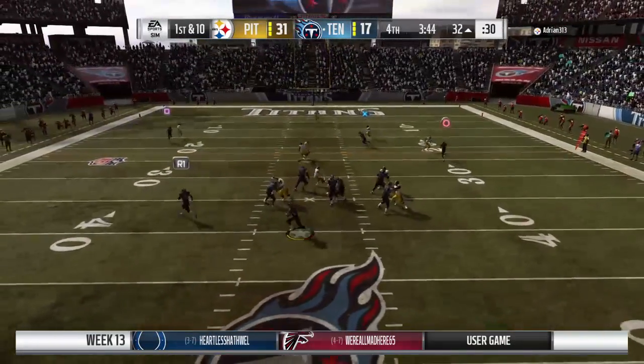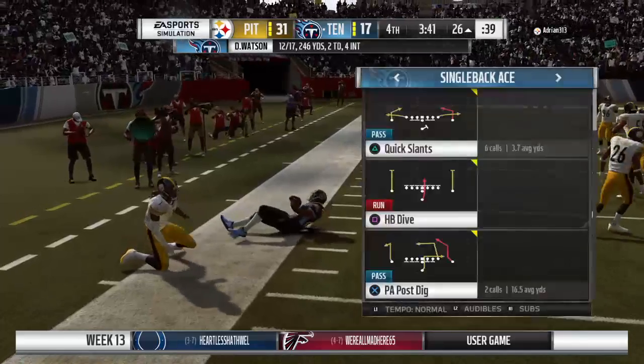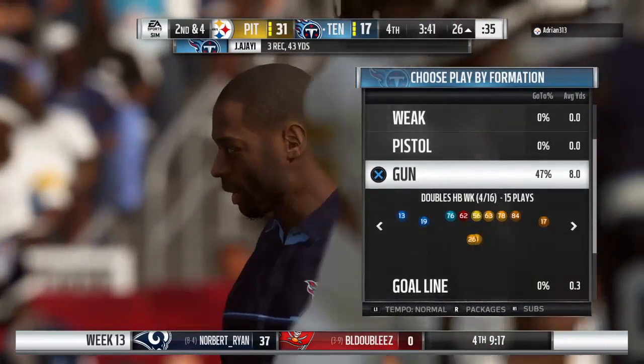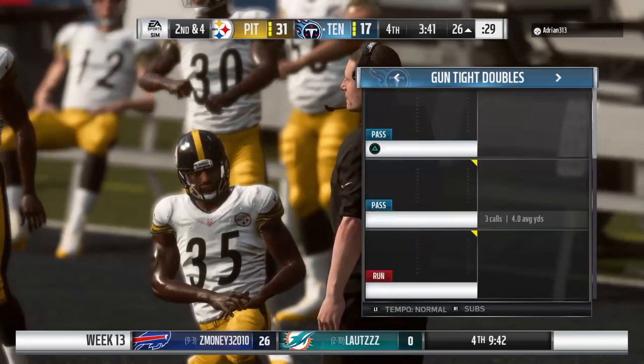Watson on first down. They dump off underneath to Ajayi. It's a gain of 6 on the play, and it's second down. I know most of the time when the ball's in the air, you're thinking wide receiver, tight end, but running backs can be a big part of any passing offense nowadays.